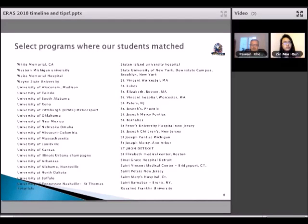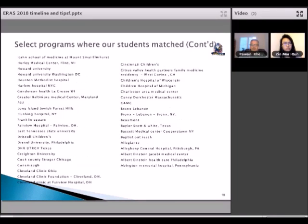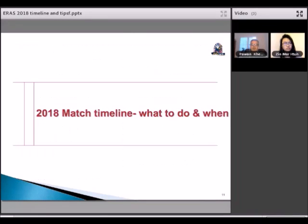Just a very quick overview of where our students have matched in the past few years. You can see university programs, community hospitals, a mix of internal medicine, pediatrics, OBGYN, anesthesia. So pretty much all the IMG specialties.